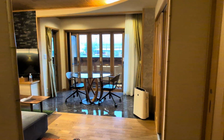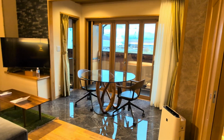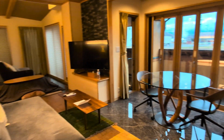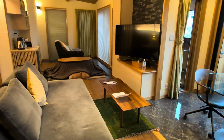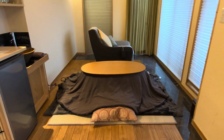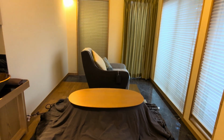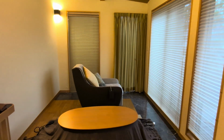So it's kind of an open plan living space. This is a dining table. You can choose to have the meal served here for a small surcharge. This is the lounge area. There's also a table with a heated blanket, it's called a kotatsu, where they have a heating system underneath the table. Put your feet in there and you stay warm because it does get cold beginning in the late fall in this area. And that's a massage chair.